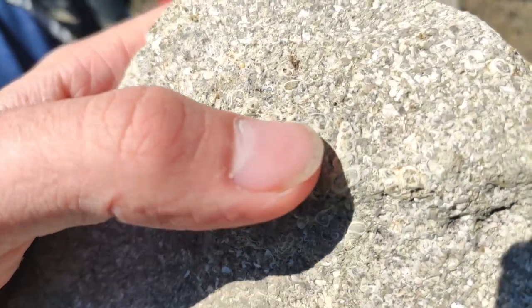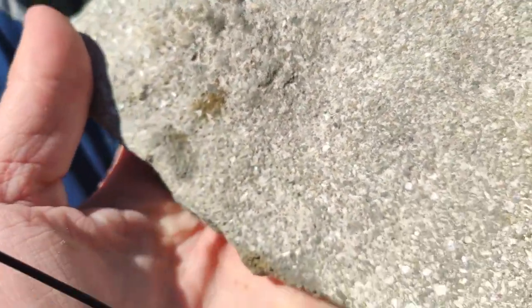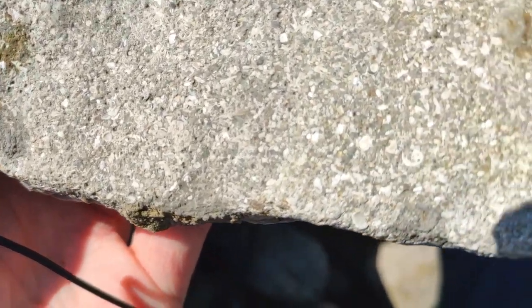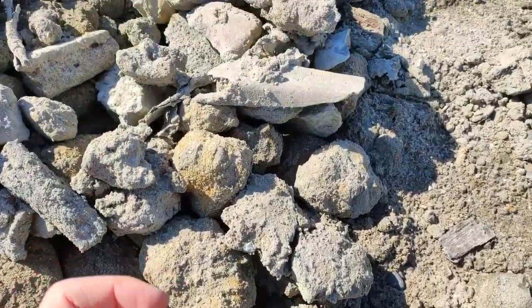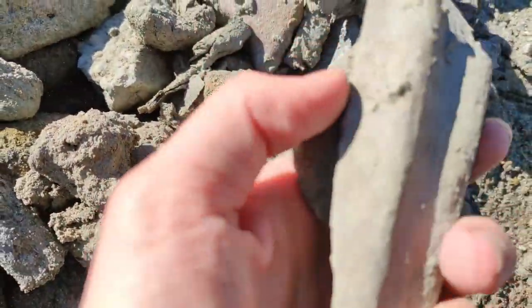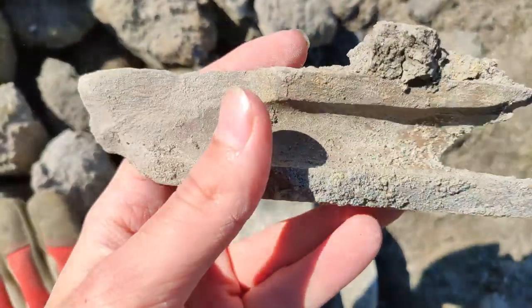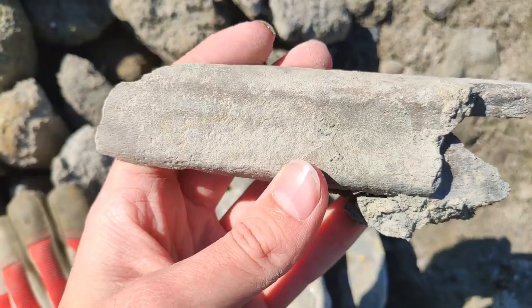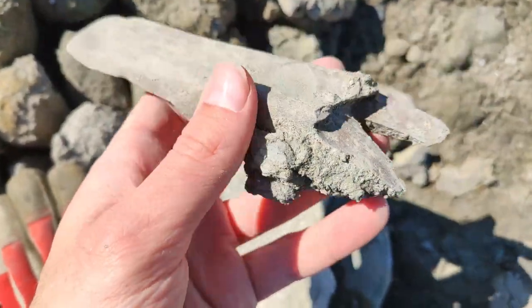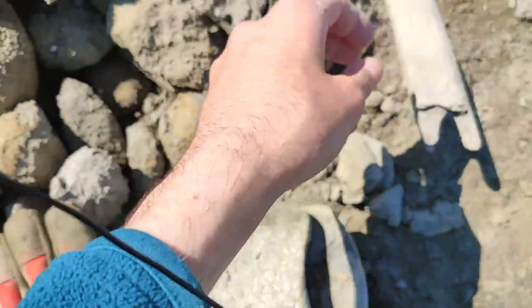Yeah, here's another one here. So it's full of snails and shell material. And I see there is a piece of bone. Okay, well, it's just a fragment. Nothing really special. Okay, just a piece of some sort of random bone. I don't know. Could belong to every mammal. Okay.